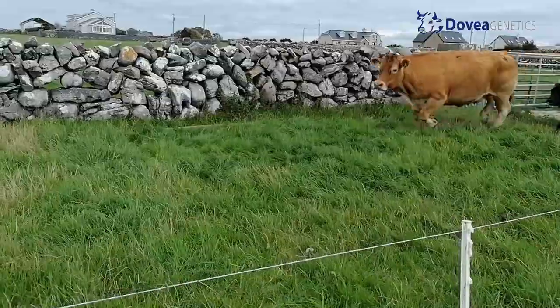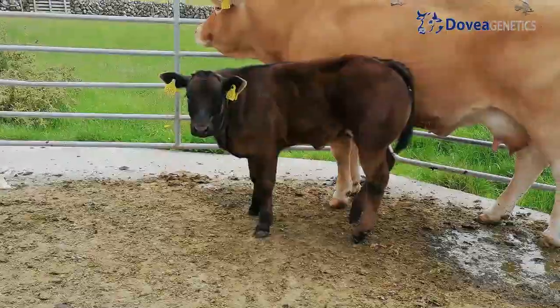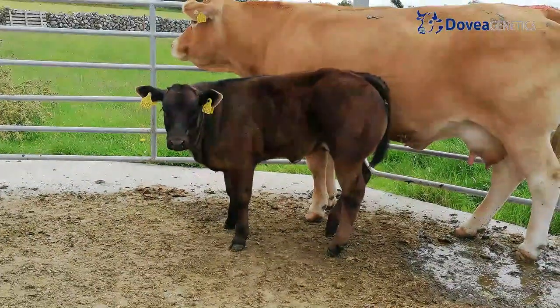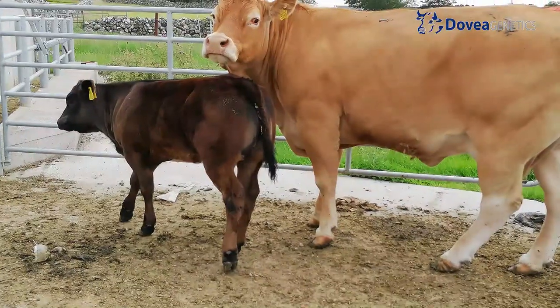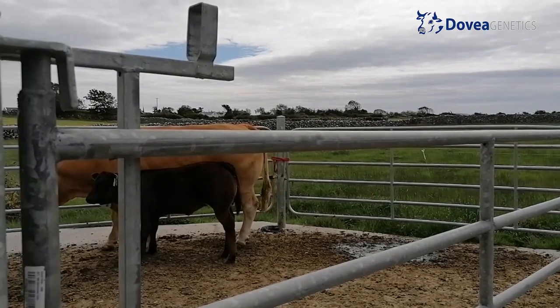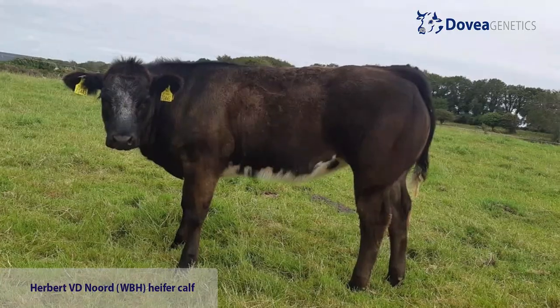In the pen next to us, we have a more mature cow. She's a Roundhill Dara cow, RHF, with an exceptional black Belgian Blue heifer calf. The heifer calf is sired by Herbert, WBH, a noted bull for producing top quality weanlings.